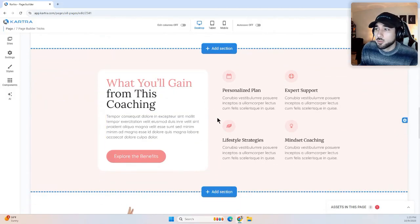Something else I will mention too is that you do have section spacing, right? So you can see we have all this space from the top of our section line to where our content starts, which would be this box. And then on our right column would be these icons. And then from the bottom of our box to the bottom of the section. To change this space, you'll need to edit the section. So you'll click the scroll or the cog wheel on the side and hit edit.